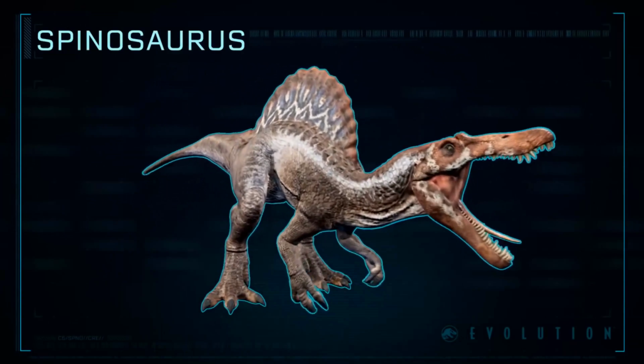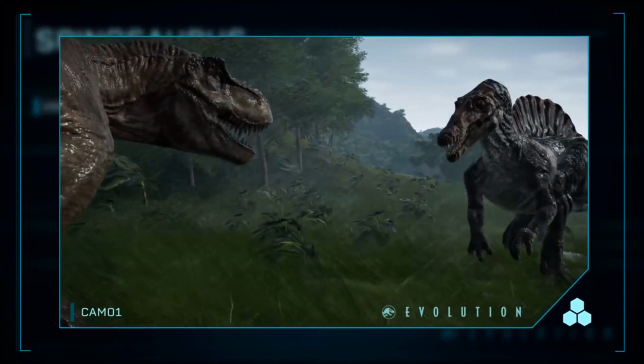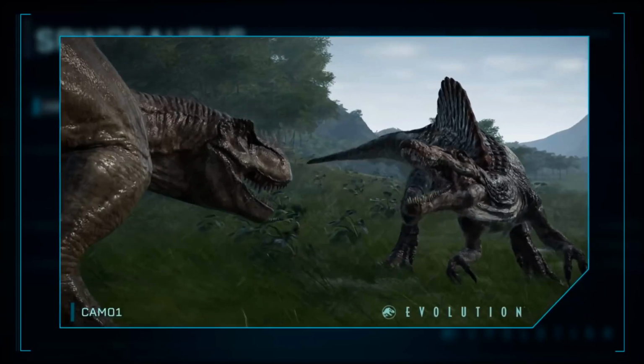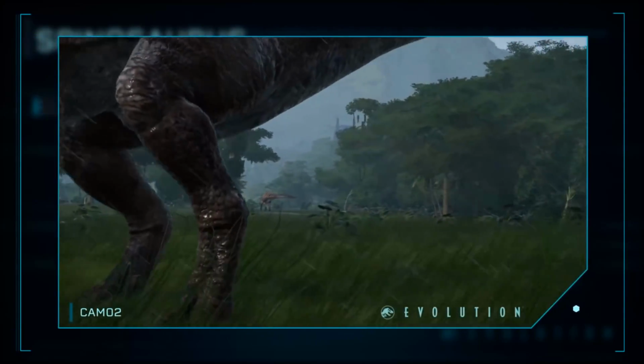Spinosaurus is a genus of large theropod dinosaur. Its distinctive sail was formed of long extensions of vertebrae, connected and covered by skin and possibly used for thermoregulation and display.